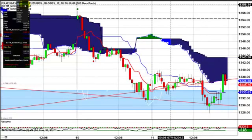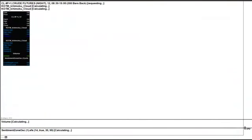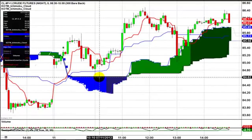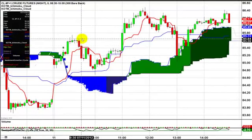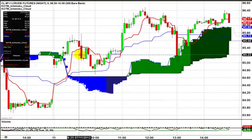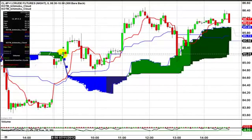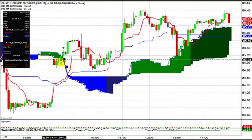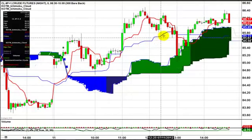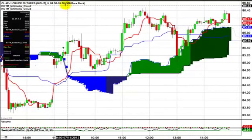Oil. So oil, and I look at it on a 5-minute bar. So oil opened up this morning. Got the low around the 10 o'clock area, which is around 84.68. Rallied much higher, about a $2 rally in oil.